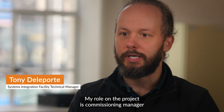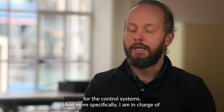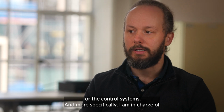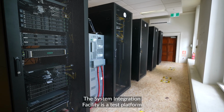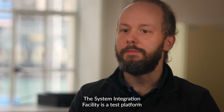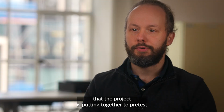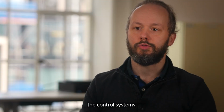My role on the project is commissioning manager for the control systems, and more specifically, I have in charge the technical management of the system integration facility. The system integration facility is a test platform that the project is putting together to pre-test the control systems.